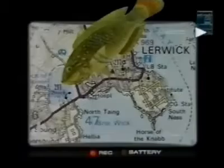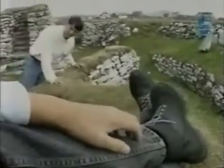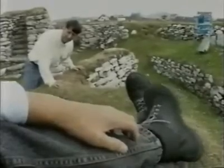4,000 years of life in Shetland, even up to the airport over... Oh, I'm sorry. That wasn't very subtle, was it? But the airport's just over there, and that's where I flew in. Yeah, well, you just pick those up. Do you mind not sitting on top of a Bronze Age relic?